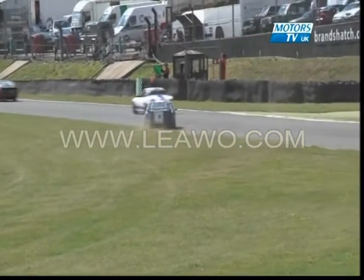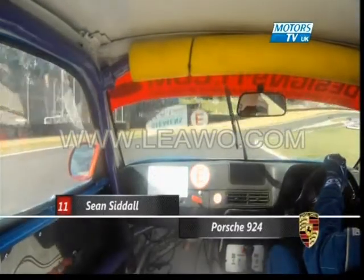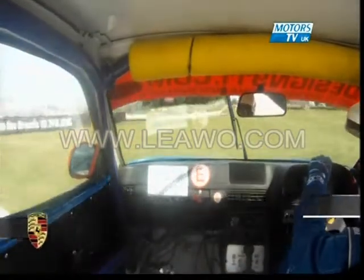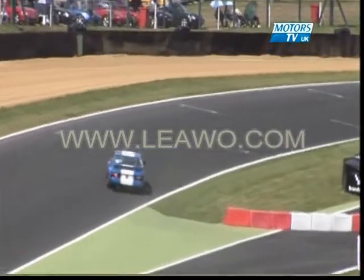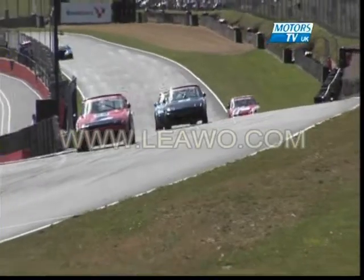So Alfred Piesinger goes through. His quest from the back of the field is going well. This is the race leader, Sean Siddle. Oh, and he's lost it! Sean Siddle loses it. Surely he's lost the lead. Yes, he has. Andrew Hannington was through into the lead momentarily, and I think Stephen Brown was looking around the outside. So Siddle, I think, rejoins in 4th or 5th position.